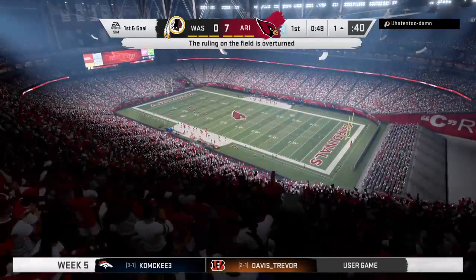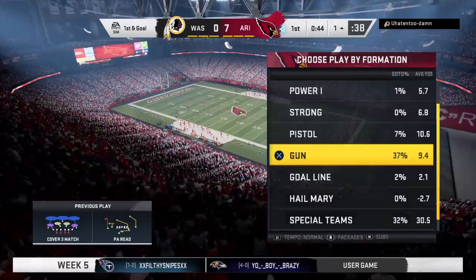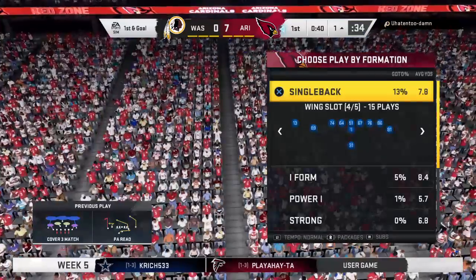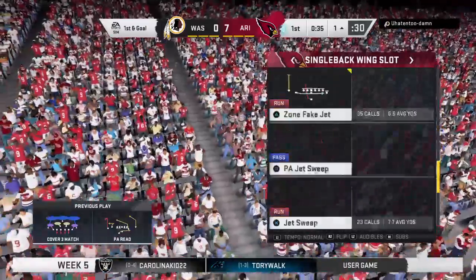A close call here. Did the ball cross the plane? I don't know. From the naked eye, this was tough to tell. Always difficult when there's such a tangle of bodies around. You're just trying to find the ball and make sure just a portion of it crossed the plane of the goal line.